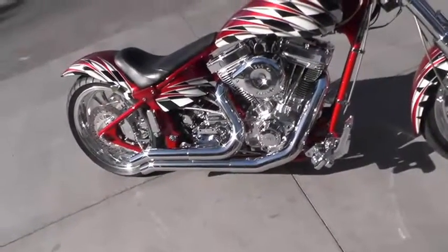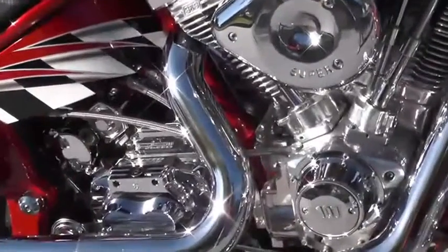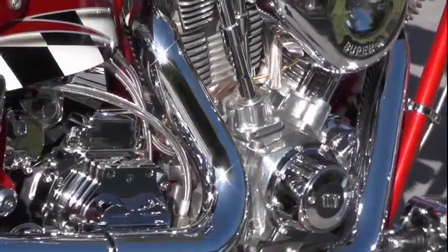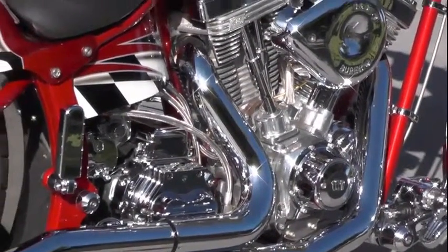Now I've changed since I've had it. I added shields to it, exhaust shields, because the irregular pipes would turn blue. Of course, they were chrome. They're chrome underneath. But you put the shields over it, and they don't turn blue, so it stays looking good.